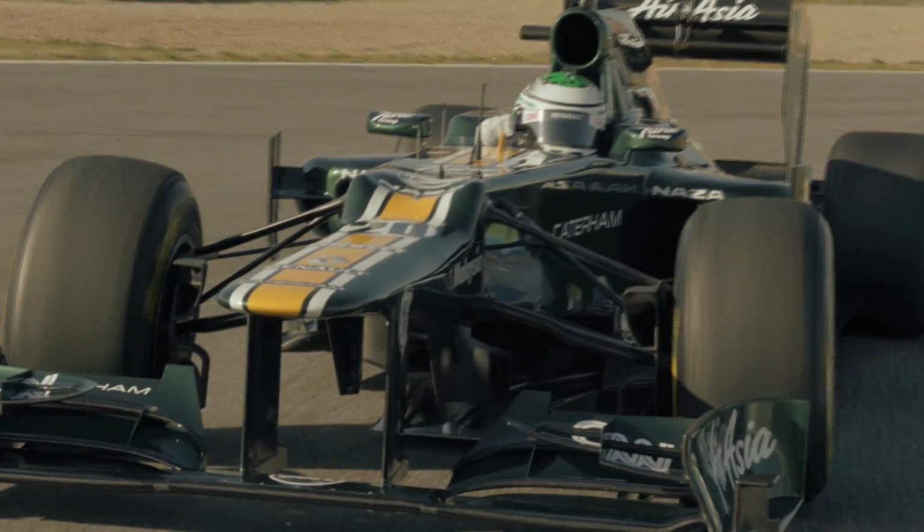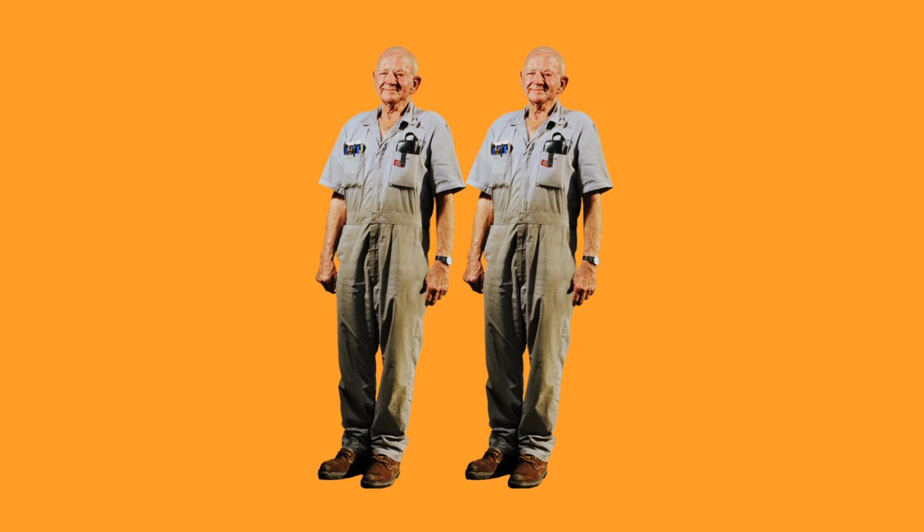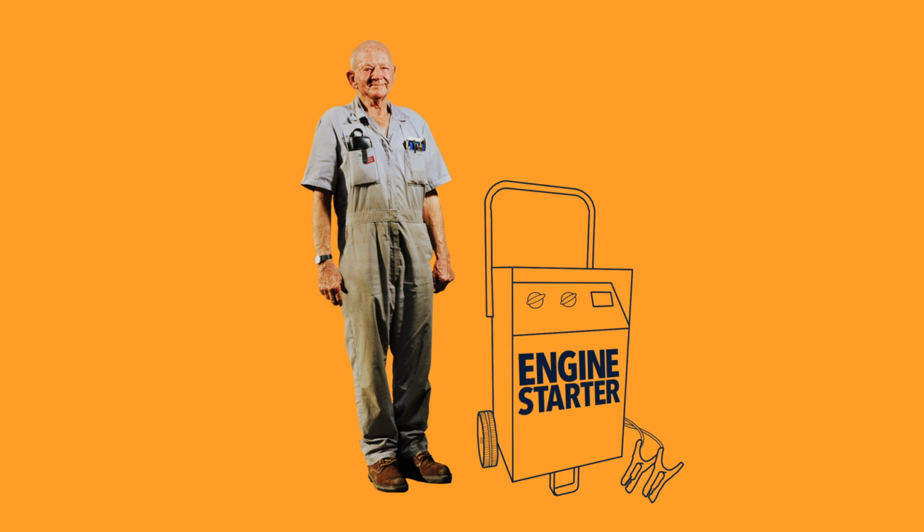But it's not just the tire and jack guys making it all work on race day. Other mechanics are allowed to make adjustments to the car during the stop as well. For example, changing the angle of the front and rear wings to either increase or decrease downforce can be accomplished in just 1 or 2 seconds. Sometimes 2 additional mechanics, one for each side, will remove built-up debris from the car's air intakes, and yet another mechanic is always on standby at the back of the car with a power-operated engine starter. He's there just in case the engine stalls during the stop.